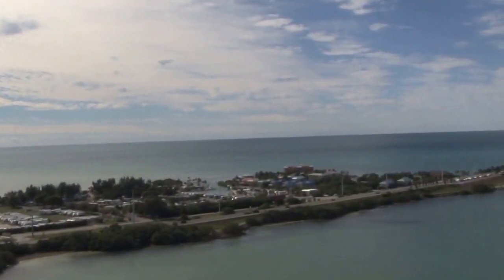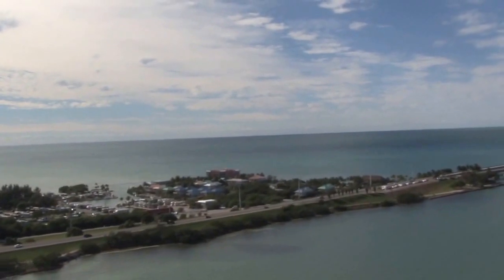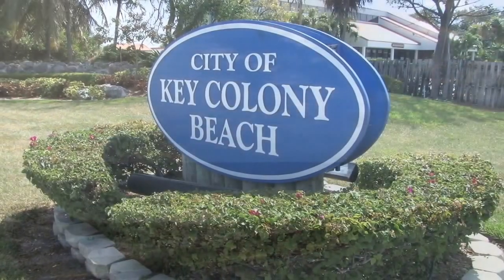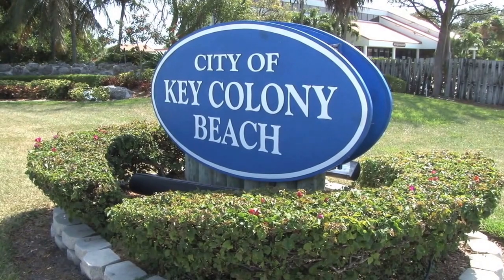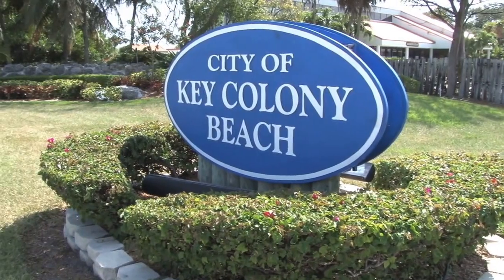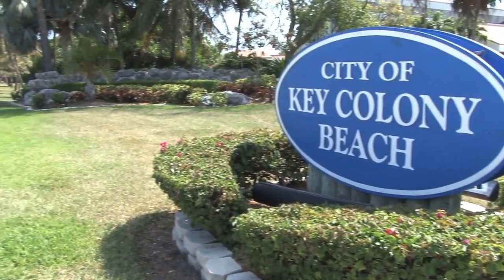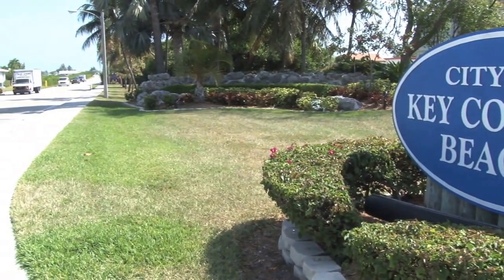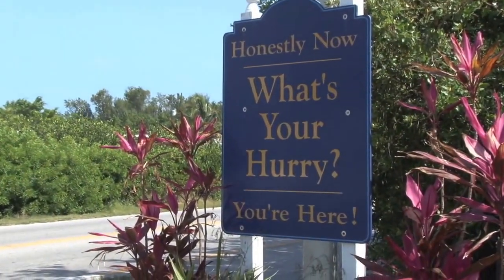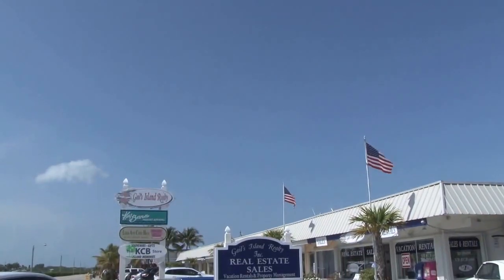The second city in the area of the Middle Keys is the city of Key Colony Beach. At mile marker 53.75, you will turn left, which, well, depends on if you're going north or south, but you'll go oceanside onto Sadowski Causeway. The city of Key Colony Beach occupies a portion of Fat Deer Key and Shelter Key.